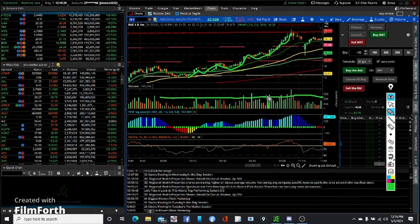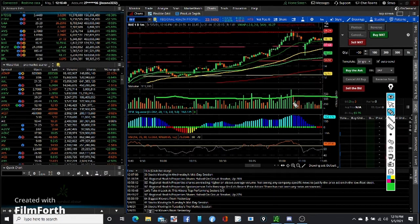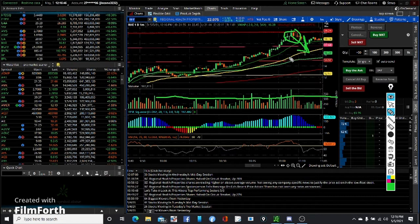Now, if you had a massive red bar, get out. That would be your exit on volume, okay? So with this green bar, nothing to the left of it, nothing to the right of it until right here, this bar crossed it, and look what happened. The stock tanked, right?